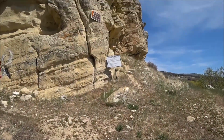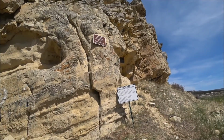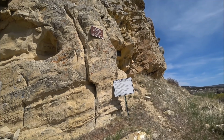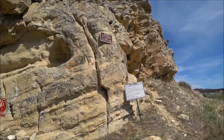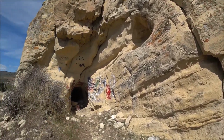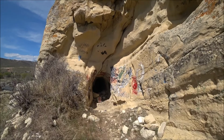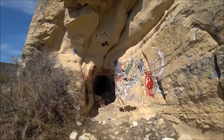Okay, so here's a couple of signs. It's talking about not destroying the rock art. No spray paint. I know this has been severely vandalized, which is a shame.